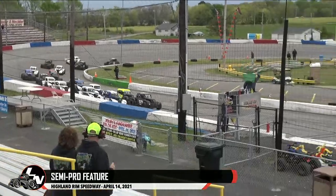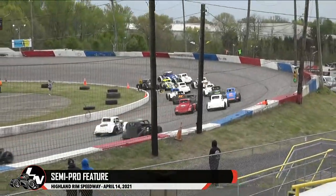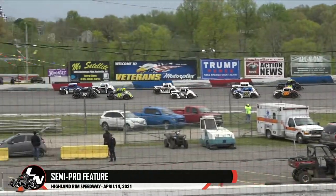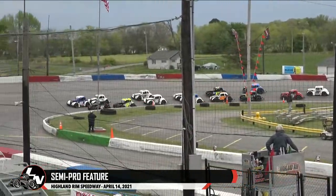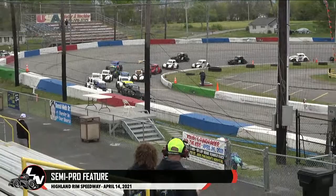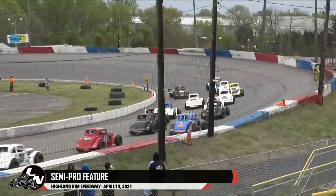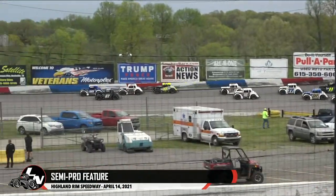The green is in the air. We're underway. Chase Smith high on the outside looks to try and make the run happen, but Cameron Bolin is not going to let him by. The 17 of Oliver Cordell and the 99 of Landon Lewis are waiting for a bobble. Another lap down, we're still side by side, front to back. Cameron Bolin to the inside and Chase Smith to the outside.